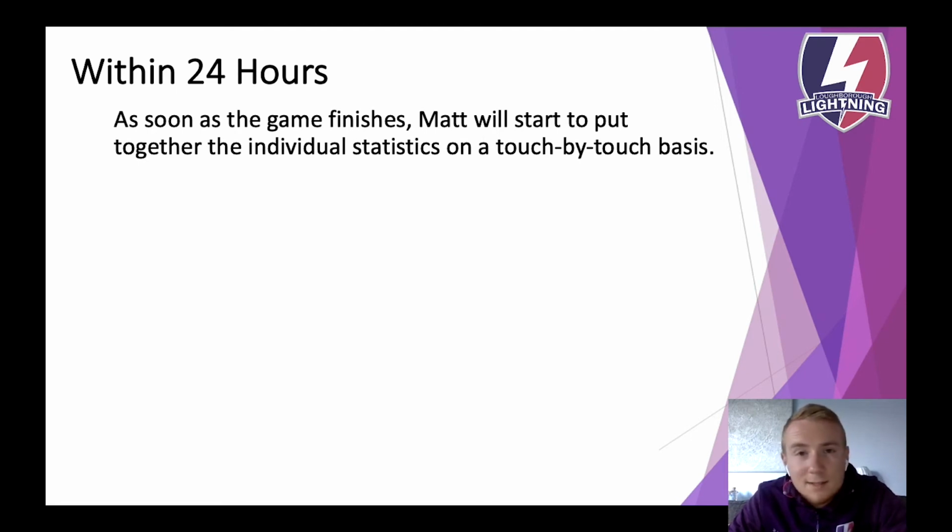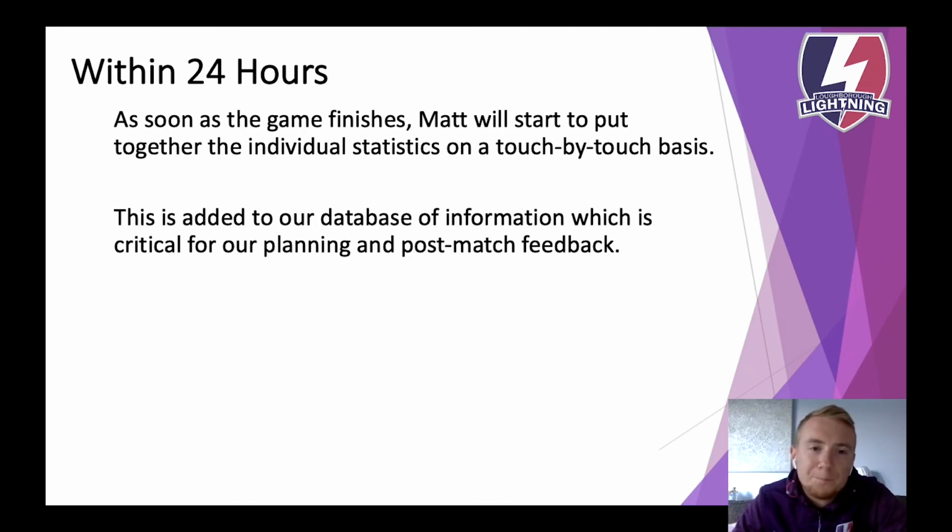So Matt does a fantastic job on this. It's not an easy one to do, given the pace and the speed of netball. You can imagine how hard that can be to compute, but it's a great job and a really important job that helps us to get to a point where we've got all this information together.